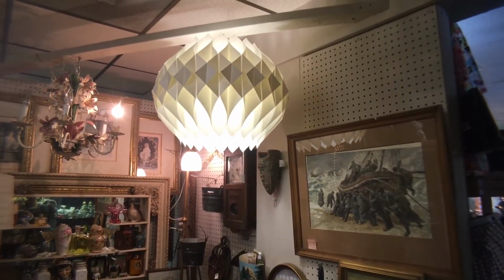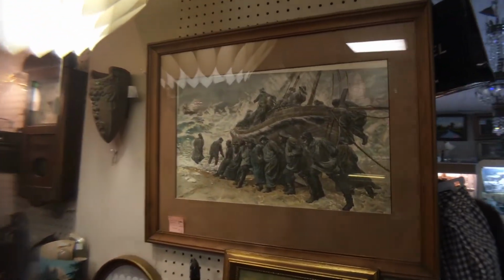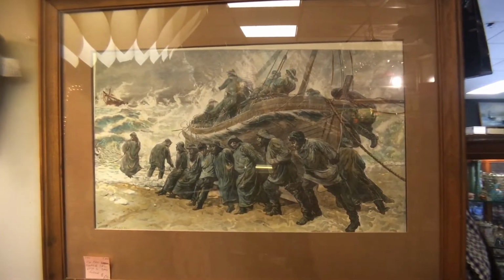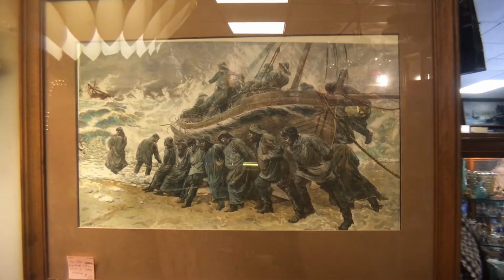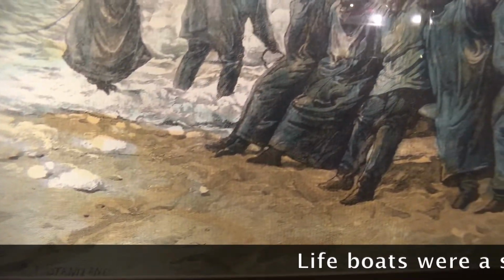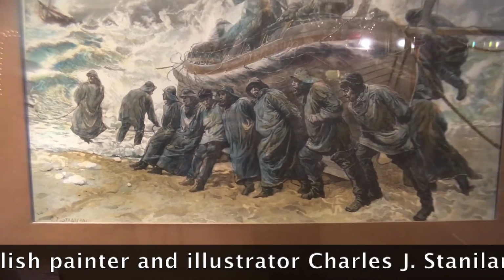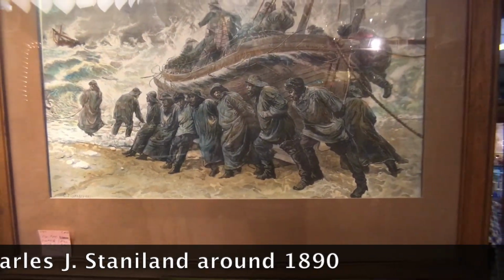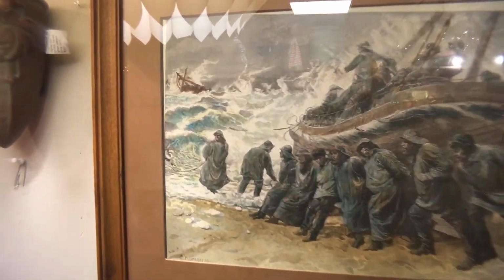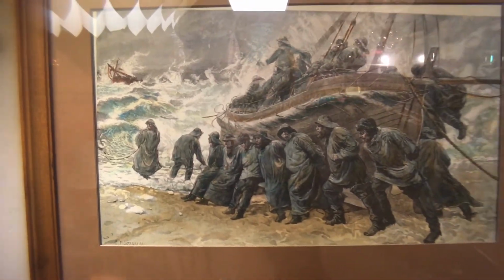I do have a modernist lamp because I really needed the light, but Andrea's is more known for real antiques and primitives particularly. I brought this in because it's a turn of the century, circa 1900, litho print. And you can see there's the lifeboat, and they're trying desperately to keep the lifeboat off of shore so that they can get it out to save the people in the boat that is apparently wrecked out there. It's a very dramatic scene. I actually think this is really neat.